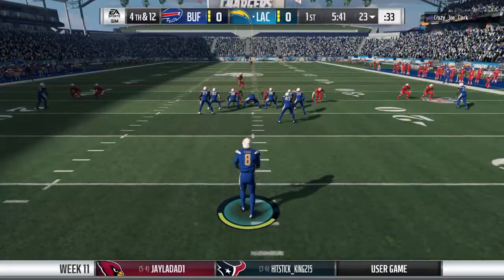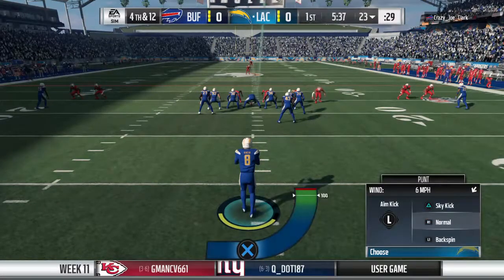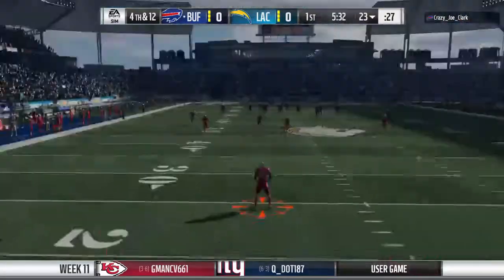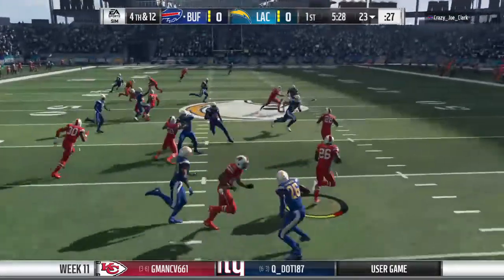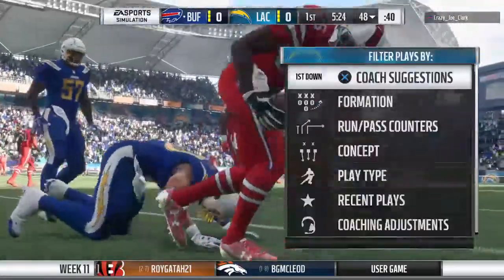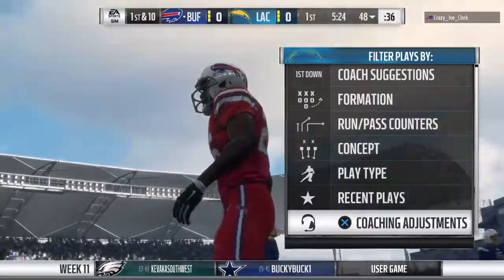On to punt, Drew Kaiser, 2nd-year man from Texas A&M. He'll kick it away after a 3-and-out on the opening drive of the game. And just a single punt for him in the loss last week as he sends this one away. Here's Jones. 21 yards. Well done on the return. And the Bills will take over the football with a 1st and 10.